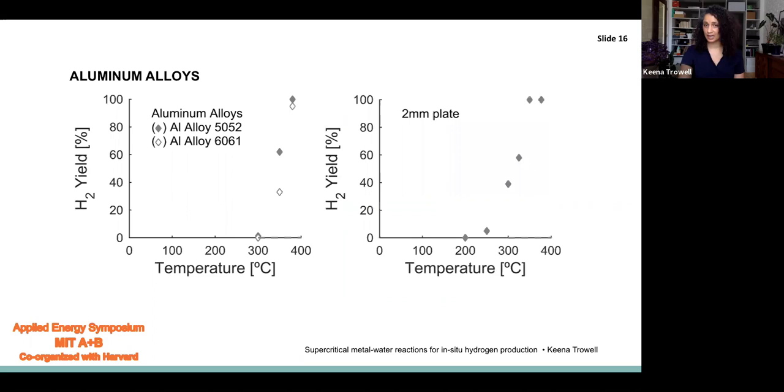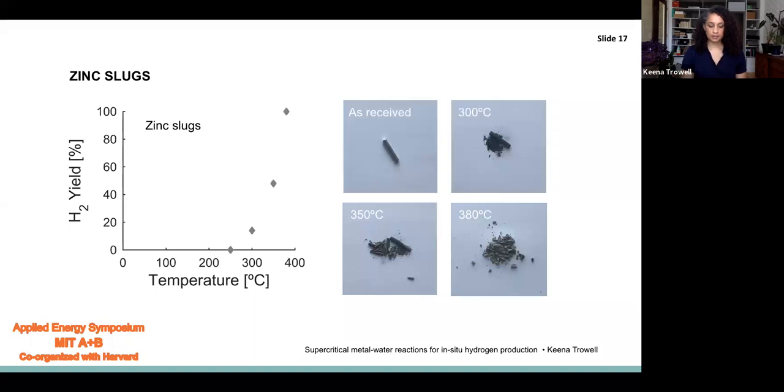That being said, when we compare the alloy results to a pure aluminum plate with the same thickness, we see that the aluminum plate is more reactive. In fact, with the pure aluminum, we were able to get full yield at 350 degrees. With the zinc, we observed very similar behavior in that we got full yield in the supercritical regime and then no yield at around 250 degrees.